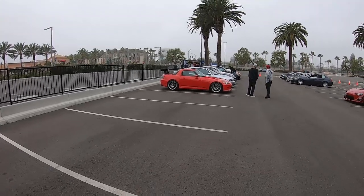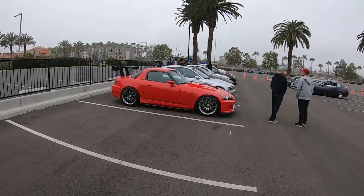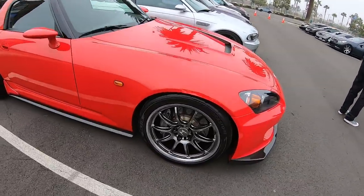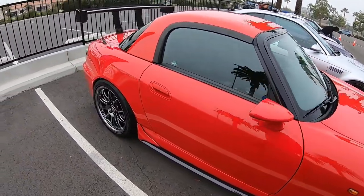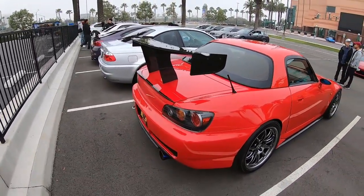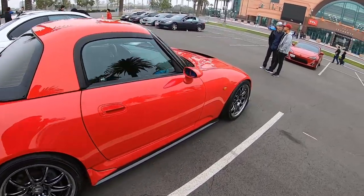I think we have Nalgas de Fierro on Instagram right here. This S2000, he's really good buddies with rival Gabe, and his car is just, he does paint work, and look at this, look at the paint. The camera doesn't do justice how beautiful this paint is. Wow, it's beautiful.